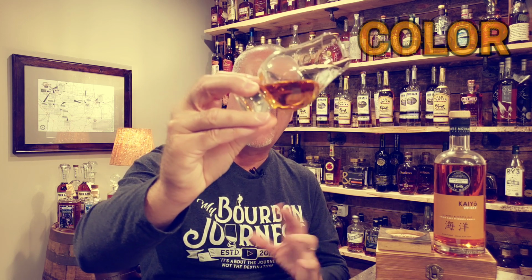All right, color-wise, as you can see, kind of a light gold color. Moving the whiskey around in the glass a little bit, really nice oils. It's putting a nice ring on the glass, and they're not running very quickly, so that's always a good thing. It's nice that it is non-chill filtered. So, all right, let's get into the nose here.